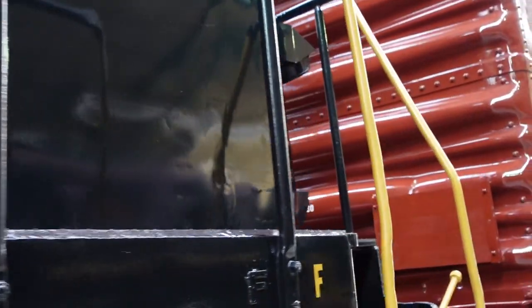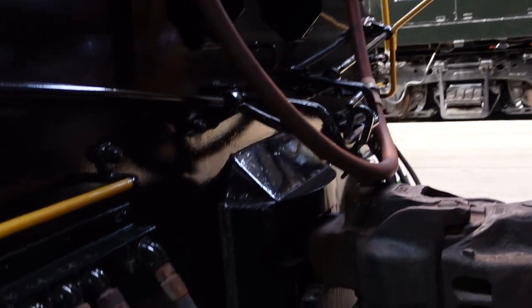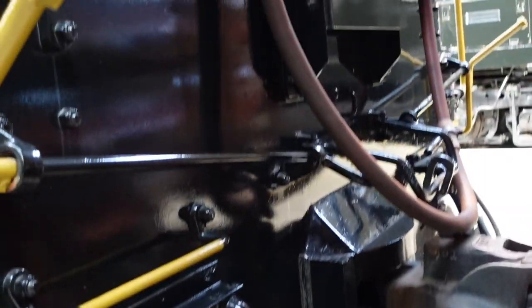But I love the paint scheme on here. And, oh, look at that. They have a stamped F. It's like welded to the frame. And then a sticker F for front. And usually you'll find Conrail blue on the wear points. But this one's pretty well painted back to Brunswick.